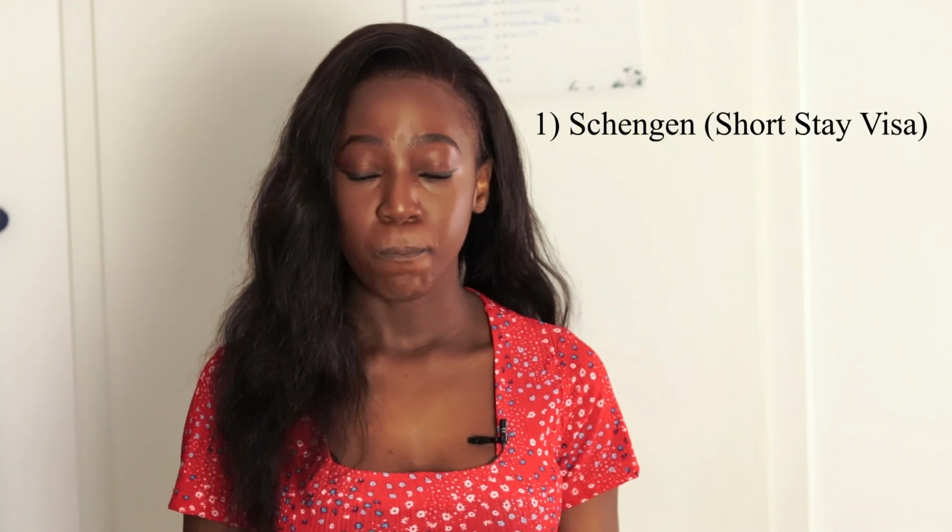Now, Germany provides 3 different types of visas. The first one is a Schengen visa, or short-term visa, and this is a visa that is valid for 90 days from the day you first arrive into Germany, and it's mostly common for people that want to do a short holiday in Germany or just visiting friends.